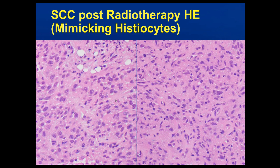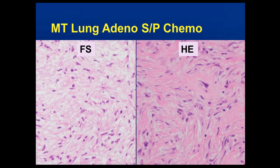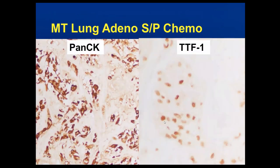And even adenocarcinoma can look like histiocytes. This is metastatic lung adenocarcinoma status post chemo. You see, they don't look like adenocarcinoma at all. But again, on the H&E, you see there is a lot more nuclear outline irregularity and hyperchromasia. And let's say, if you still don't believe me, I show you the stains, that these are really malignant cells. They're positive for keratin, positive for TTF1.